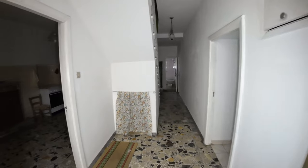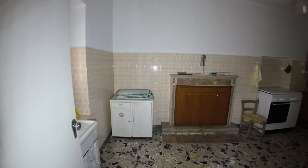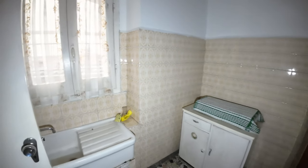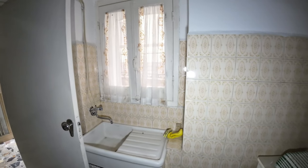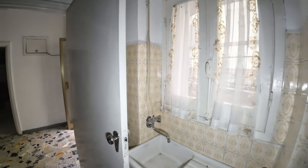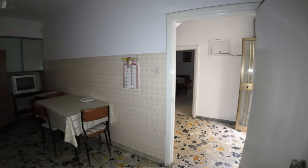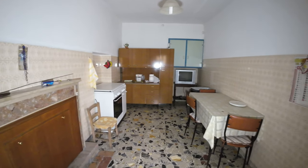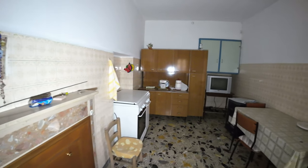Now we enter the house, which is very spacious. This is the kitchen with fireplace. The house is bright and easy to upgrade, even if, I repeat, it is habitable. What is missing is just the heating system, but you can solve it by putting in some stoves, one on each floor maybe, or finding another solution. The size of each room is comfortable, good.